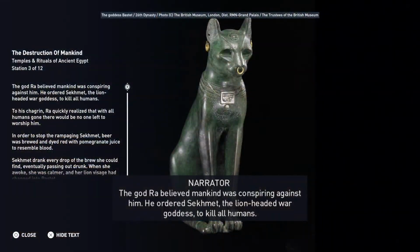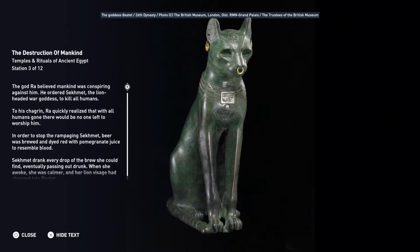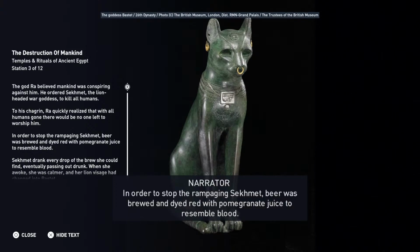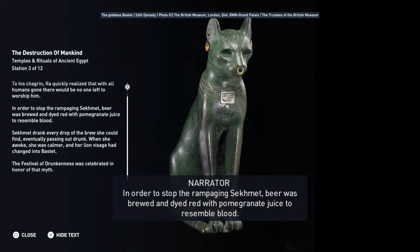The god Ra believed mankind was conspiring against him. He ordered Sekhmet, the lion-headed war goddess, to kill all humans. To his chagrin, Ra quickly realized that with all humans gone, there would be no one left to worship him. In order to stop the rampaging Sekhmet, beer was brewed and dyed red with pomegranate juice to resemble blood.